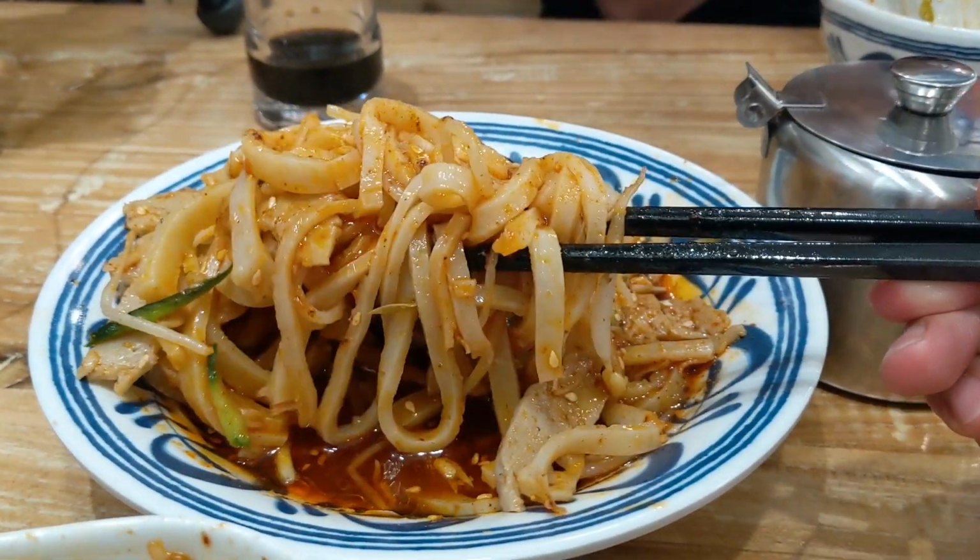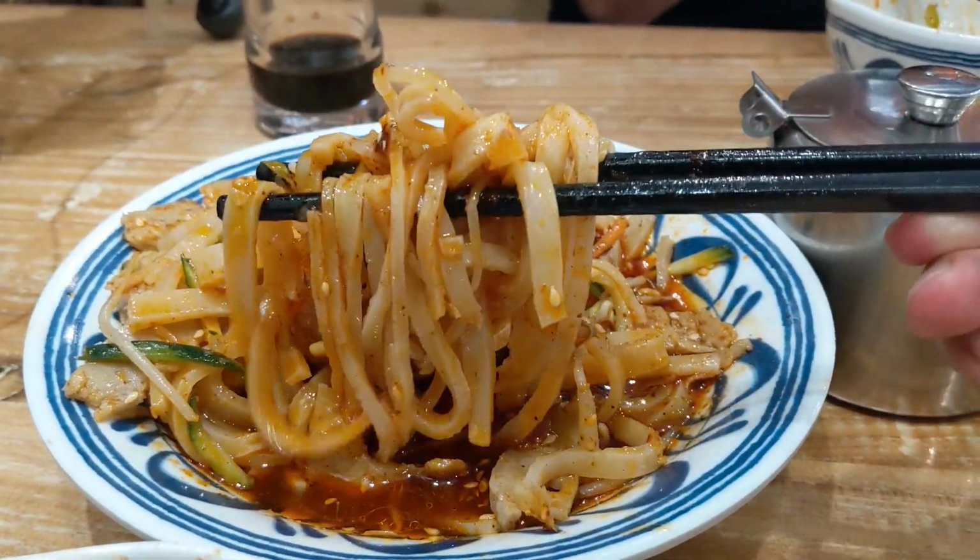As you eat it with the BIANG BIANG noodles, it goes well. I always order it in combination. On the noodles, you can see cucumber, sesame seeds, bean sprouts. It sort of gives off the impression that it's almost a salad, so it's a great thing to eat in combination. You also have little pieces of tofu as well. So let's have a try of these cold skin noodles here.